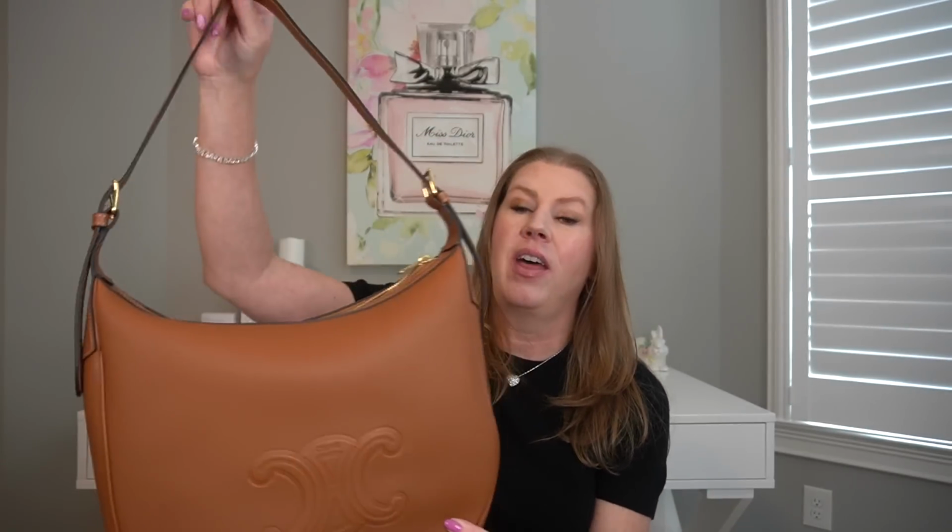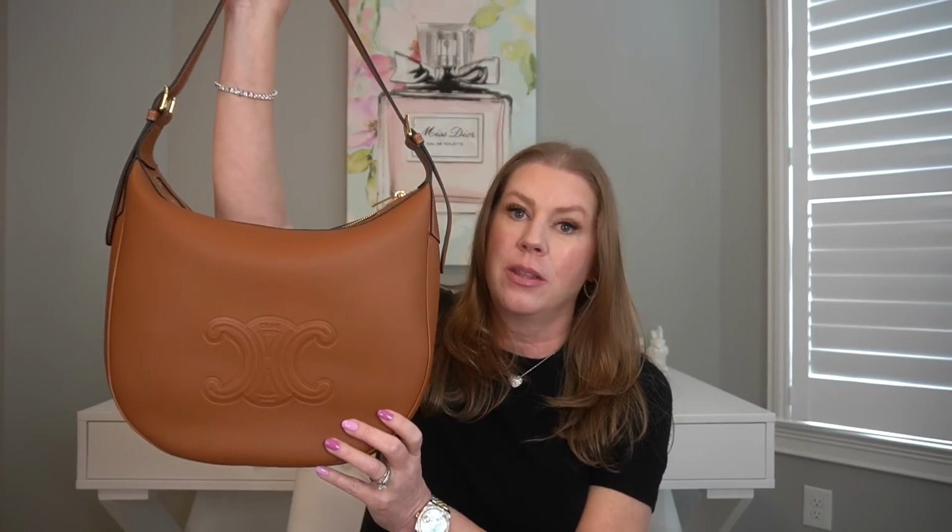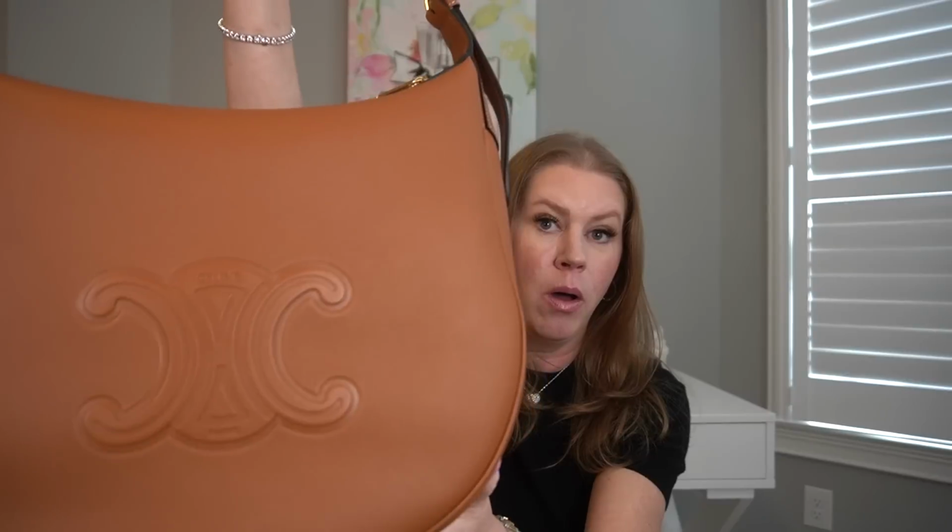They did come out with an empreinte, but I decided I have empreinte bags and I wanted to do something different. So I still wanted that hobo shape, which this gives you, of course, because it's a hobo, and the leather on this is so incredibly buttery, soft. It is just beautiful. And if you don't want the Triomphe logo, you just turn the bag around. This is one of those kind of bags, you know, if somebody's really into handbags, they will know. And if they're not, they'll just think you have a cute hobo bag.